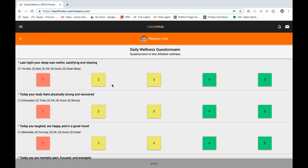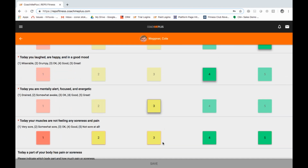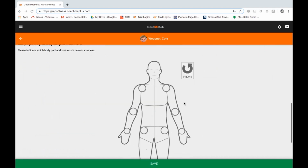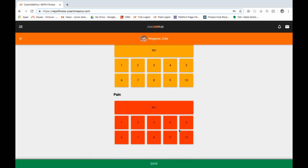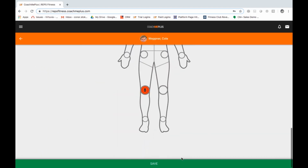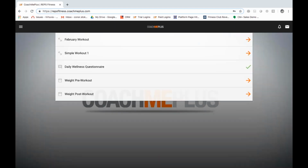I have my wellness questionnaire right in here. I can answer any questions that I'd like right in here based on these daily wellness indicators. So we're going to add in these. We can indicate any areas of pain or soreness right down here. So my left shoulder hurt a little bit, and my right knee, there was a bunch of pain because I hurt myself within a practice session or through a training session that I had previously. We can save that, and then our trainers, our administrators can all see that right in live time.